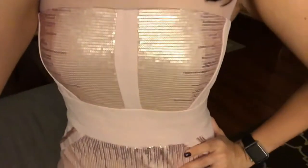This is why I wanted to film this right now, because I wanted to document how cute my hair is today. I'm sad it's gotta go. And if you're wondering what I wore, it is this Calvin Klein dress, beautiful blush, kind of rose gold dress.